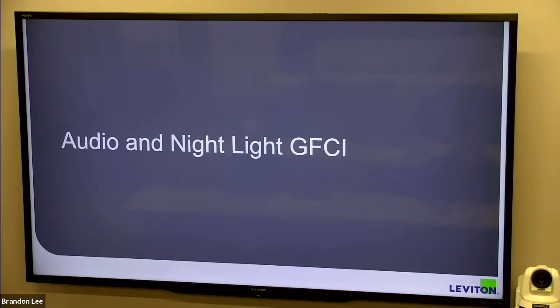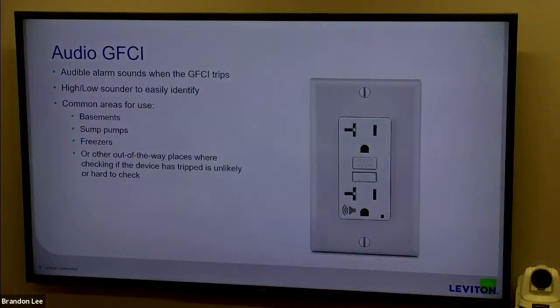The other thing is GFIs, ground fault circuit interrupters, life-saving devices. How about a GFI that chirps at you when it's tripped? Instead of being back behind it, you don't know what's going on. If this trips, it gives you the annoying high-low doo-doo-doo-doo-doo-doo, the old British.